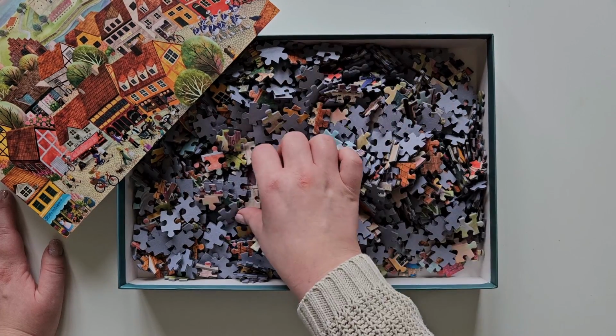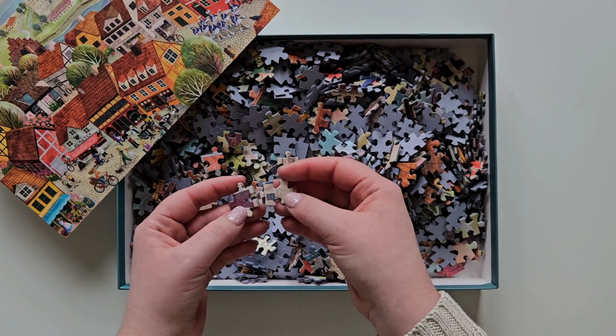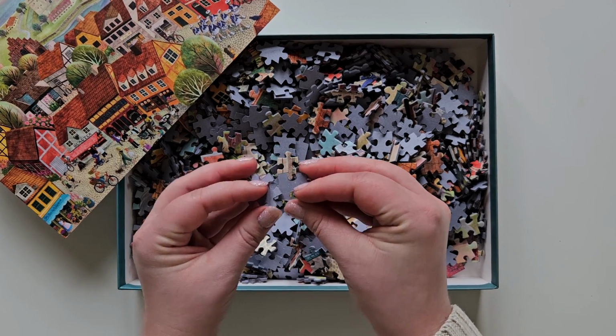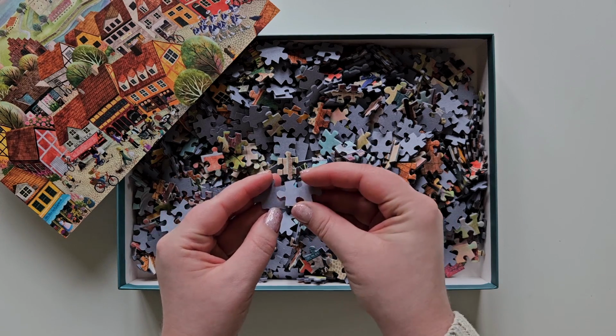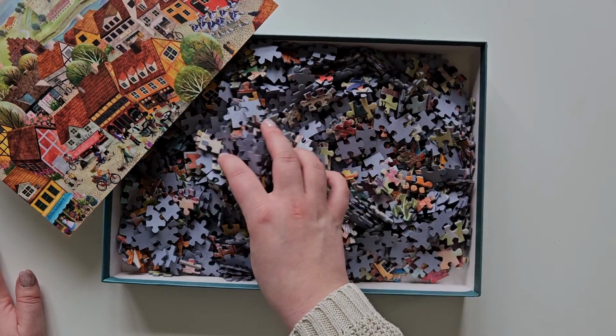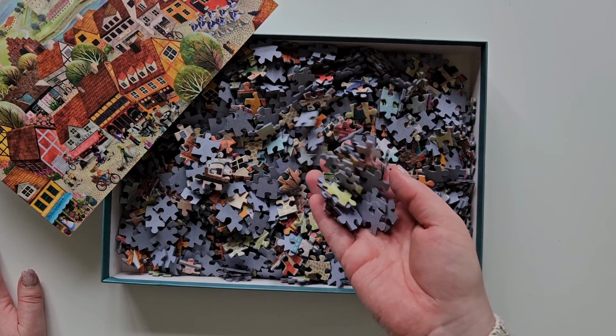But I'm really looking forward to this. I can see there are a few pieces that are still together, but it's not because they're not cut all the way through, so they are easy to take apart. So yeah, really looking forward to it.